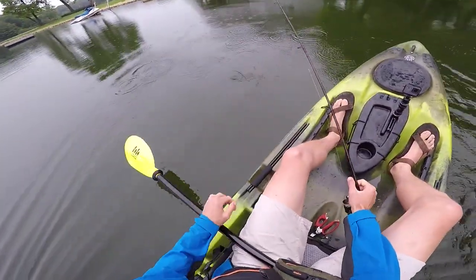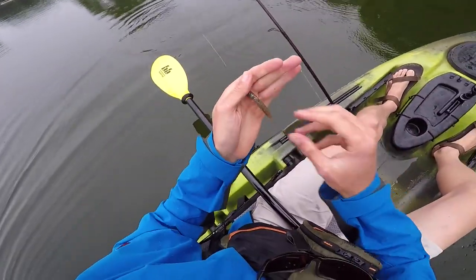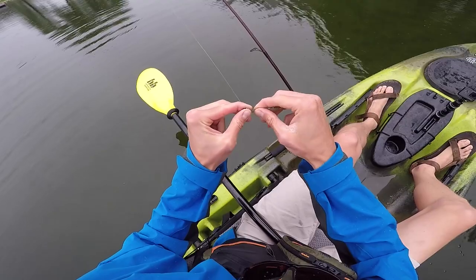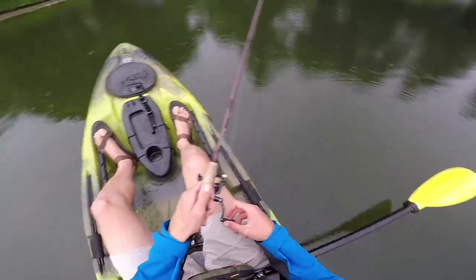Oh my gosh, why do I keep losing fish? I don't know if my hook might be getting dull. It must be what it is, because I've been using this hook for a long time. I've caught a lot of fish on it. Man, I hope this rain doesn't stick around.